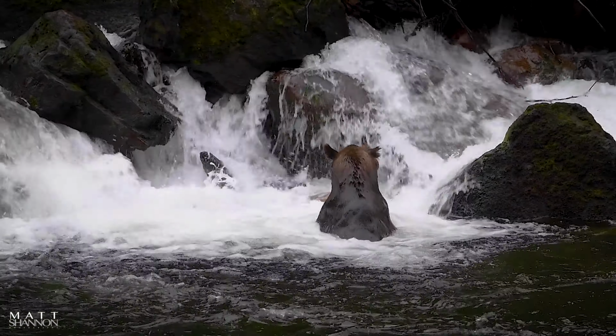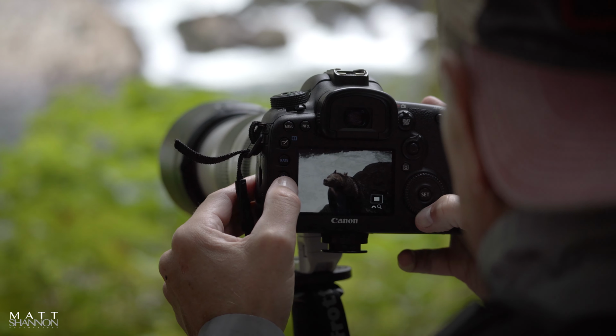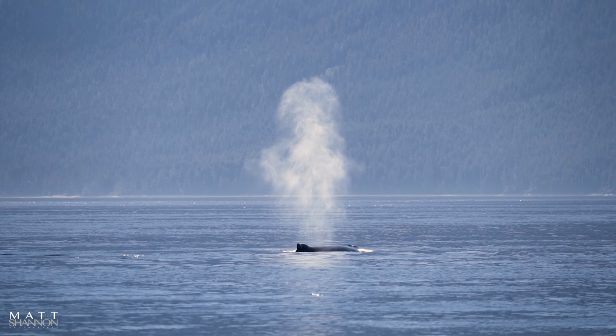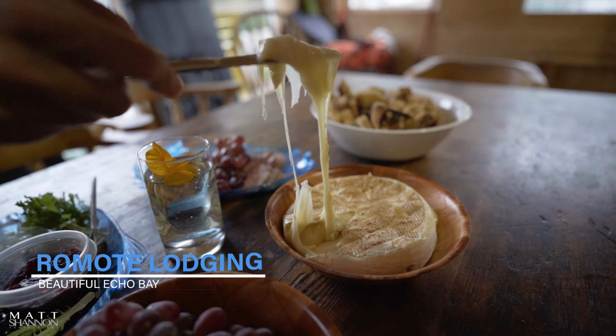Hi everyone, welcome to this video about capturing stunning wildlife photography in the heart of the Great Bear Rainforest. Join us as we embark on a four-day photography workshop exploring breathtaking landscapes and unique wildlife of this magnificent ecosystem.